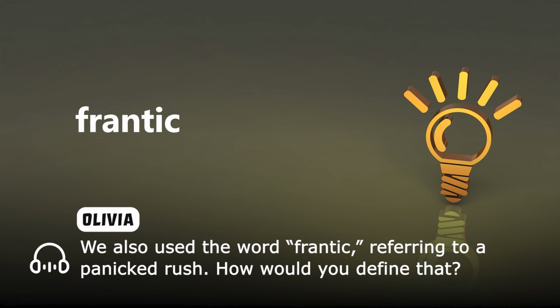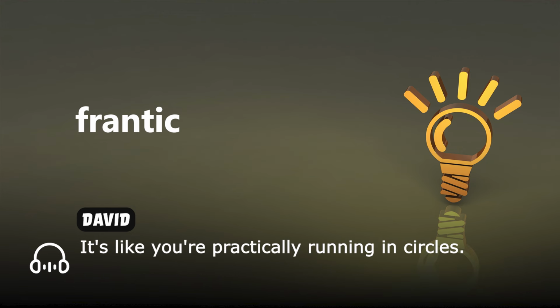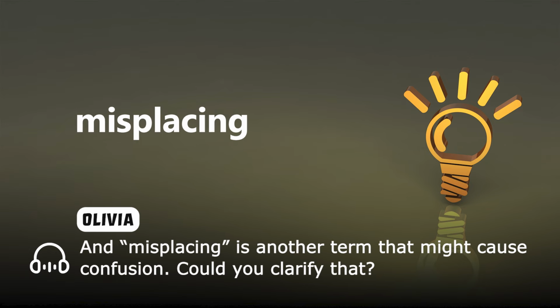How would you define that? Frantic means hurrying around in a state of anxiety, often because time is short or stress is high. It's like you're practically running in circles. Exactly. And misplacing is another term that might cause confusion.